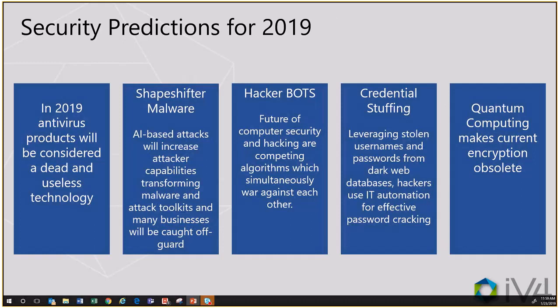able to transform malware on the fly, hacker bots, algorithms competing against each other, meaning automated types of attacks, credential stuffing, the ability to take information that's already out there, leveraging usernames and passwords, and actually profiling you because of your presence in social media and on the internet, saying for you, what is the likelihood of you generating this type of password? They're actually building out through machine learning profiles of you and determining how to leverage, recreate your credentials.